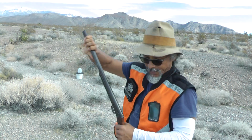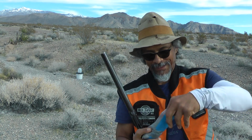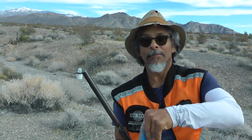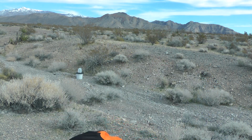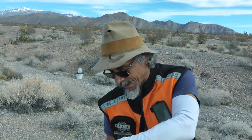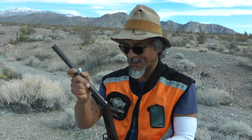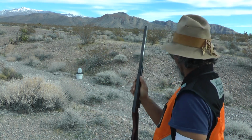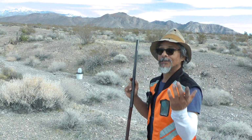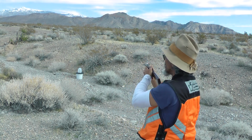Man, this is kind of embarrassing, but you know what? You gotta show the losses, right? You can't always show your best shots. And we really don't know if this is shooting very well out at 10 yards. Apparently not, or at least I'm not shooting it very well out at 10 yards.